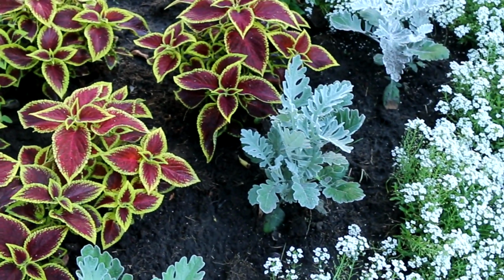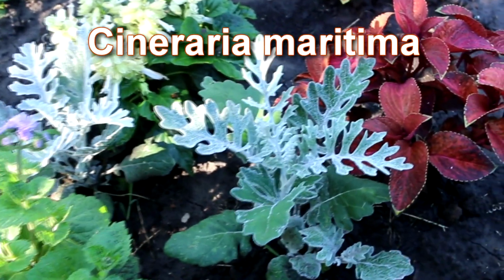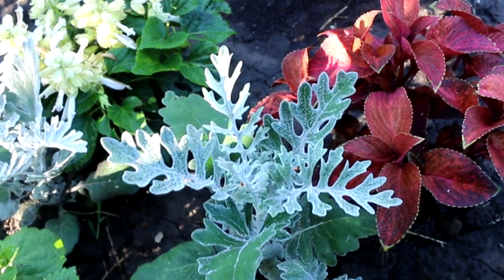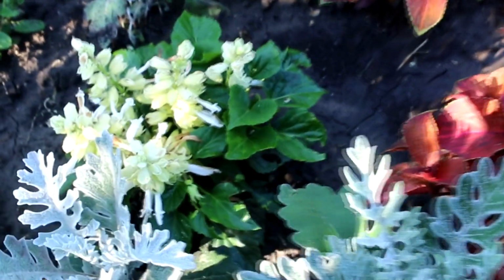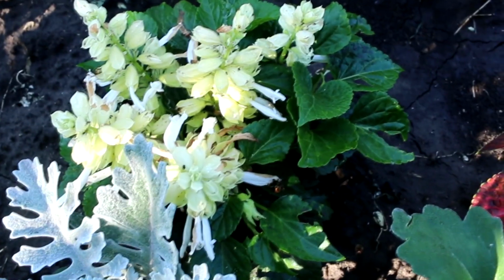Here is the Cineraria maritima. The plant has a silvery green color, beautiful leaf shape. It grows well in flower beds where there is a lot of sun and little moisture. Cineraria maritima has several varieties. The height of the plant varies from 8 inches to 20 inches.